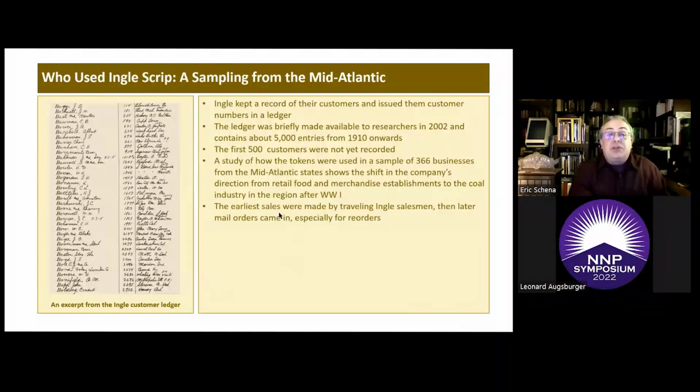Now, one of the great things about Ingle Scrip that's been kind of recent for the scholars is the brief access to the Ingle customer ledger. The story is in 2002, a token collector and researcher became friends with one of the VPs at Osborne Coin, and he inquired about Ingle tokens and things like that because he recalled that they had bought all that stock later on, and said, yes, we still have the customer ledger, and briefly let him have access to the ledger. That solved an awful lot of mysteries.